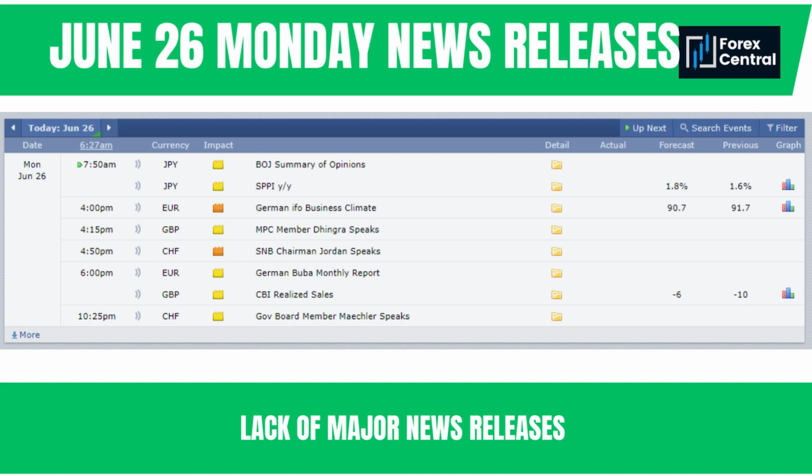In the absence of immediate news releases, market participants may pay more attention to macroeconomic factors and long-term trends. Economic indicators, central bank actions, geopolitical developments, and other fundamental factors may garner increased attention. 6. Sentiment and market psychology. Market sentiment and psychology may become more influential during times without major news releases.